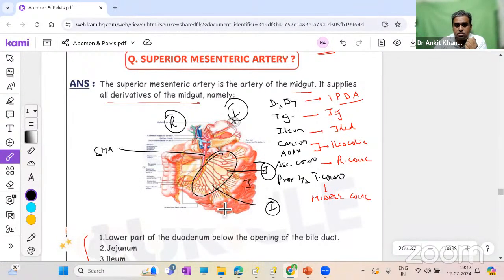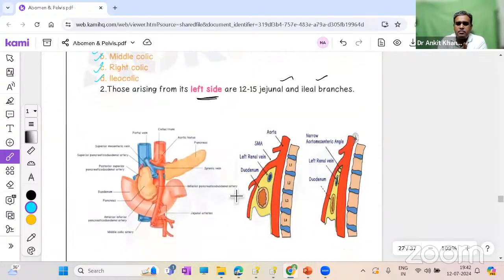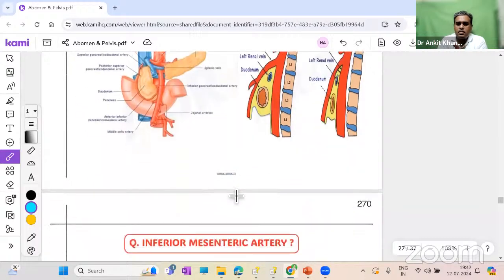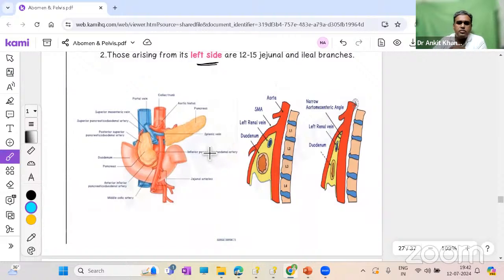Why? Because this is jejunum and ileum. What we are witnessing over here, this hole is what? This hole is mesentery. So the branches coming from the left side are mainly jejunal and ileal branches. All other branches, the ileocolic, right colic, middle colic, IPDA, all are coming from the right side. If you look at the diagram, things are obviously self-clear. Things are always self-clear. Okay. Here they are showing us the relations of the superior mesenteric artery.